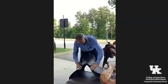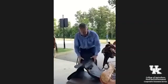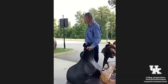Check where the stirrup bars are mounted. If the stirrup bars are mounted asymmetrically, one is further forward than the other one, that's going to impact your riding also.